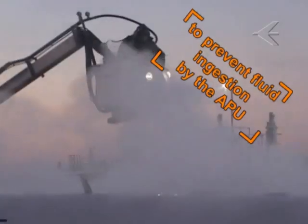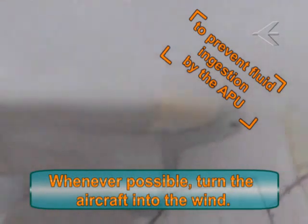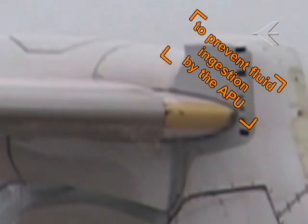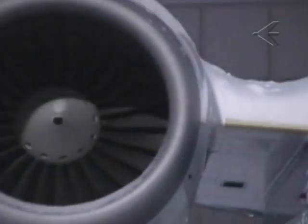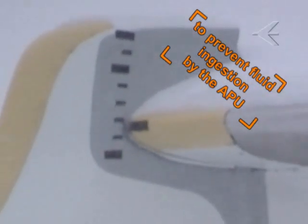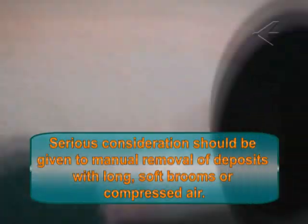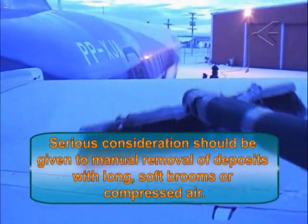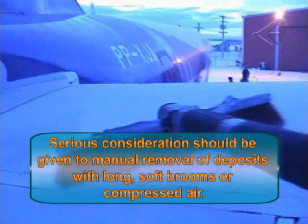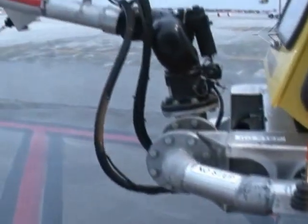Whenever possible, turn the aircraft into the wind. This will help in blowing the horizontal stabilizer dripping away from the APU inlet. Heavier deposits of snow will be difficult to remove, and vast quantities of fluid will be used. Serious consideration should be given to manual removal of deposits with long, soft brooms or compressed air.